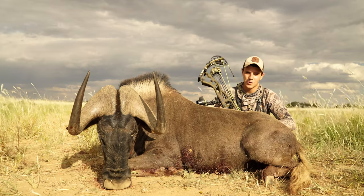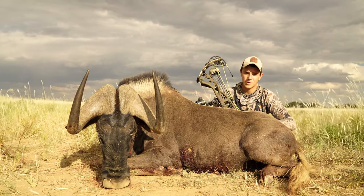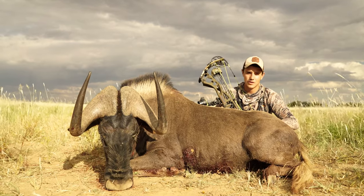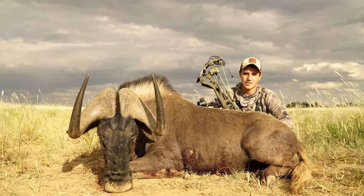Everything one wants in one of these animals. Long tails, beautiful mosses, deep curls, and yeah, super happy with this thing. Hunting here in Namibia is always a dream, and today we've got one of the iconic species here. My second black wildebeest was bow marrow, and this one is a monster. There's no other word for it.